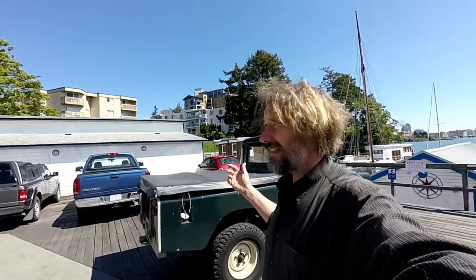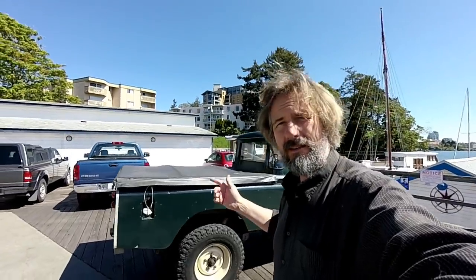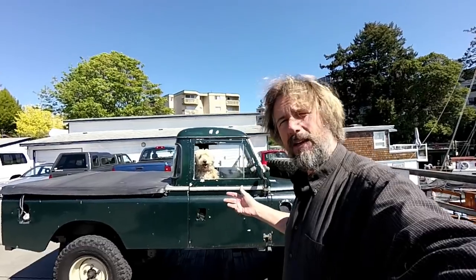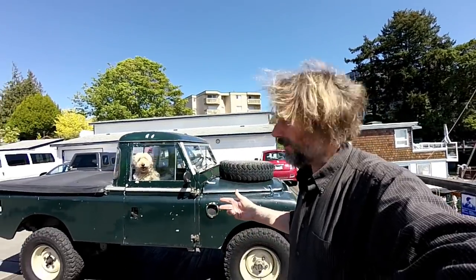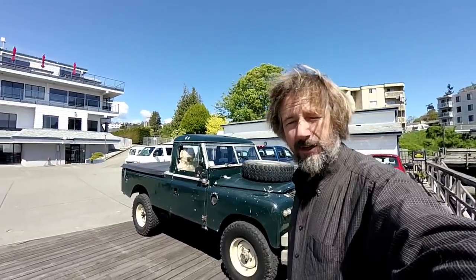This again is a vintage Series 2 Land Rover that's been quite heavily modified, and those of you who do know its story a little bit will know something about it, but I thought it might be interesting to do a little bit of a summary on the truck for those who are not familiar with it, especially because the truck is going to be rather pivotal to the next few episodes.